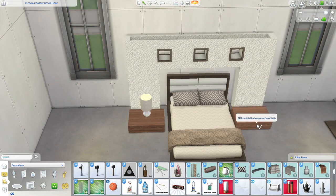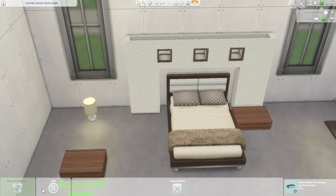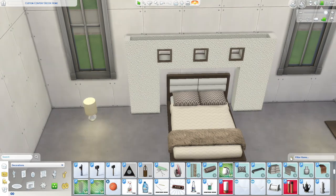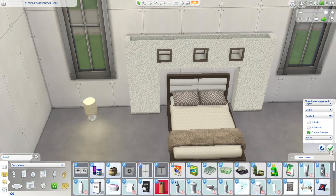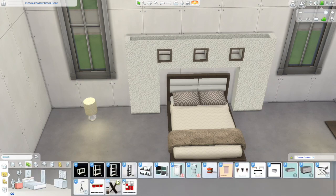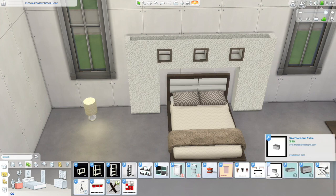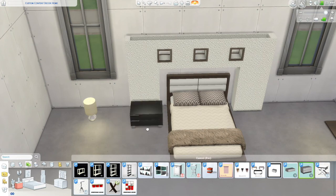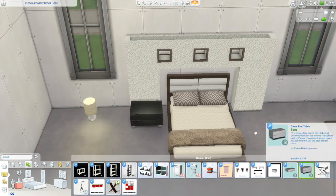Oh wait, y'all, this isn't even the right Bontempo sectional table. I got the wrong thing. The Bontempo was for, I was trying to figure out why the things didn't match. I was like, wait a minute. So custom content, let's go back to beds and then the side tables. Maybe it didn't come with any. I could have sworn it did though. So Bontempo, okay, gloss end table. All right, so these are the little end tables. Well, I grabbed the wrong things.